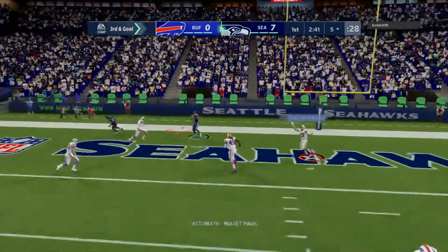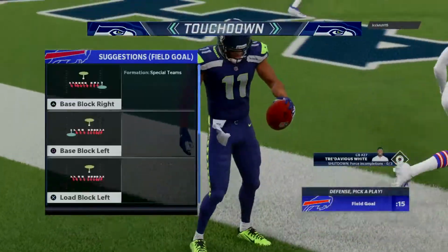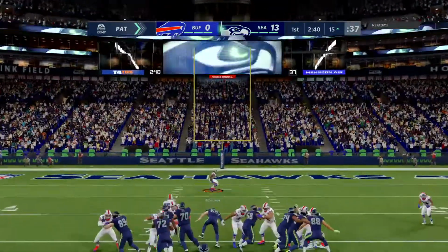From the gun, it's Wilson. End zone caught. Touchdown, Seattle. Philip Dorsett there to make the grab. And the Seahawks add on to their lead.